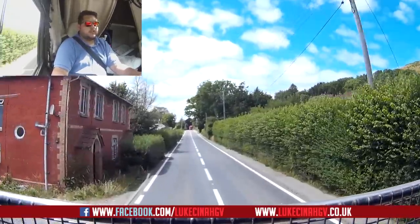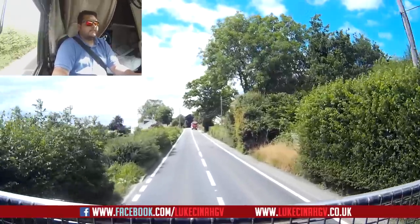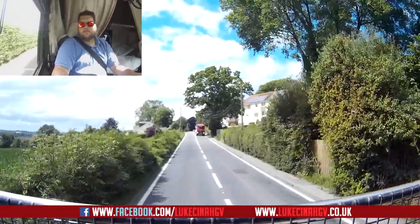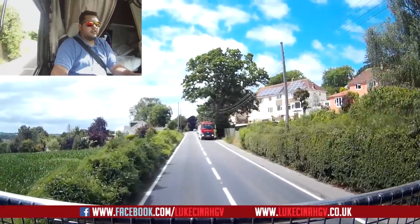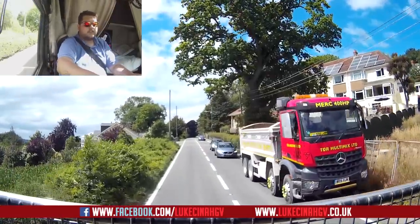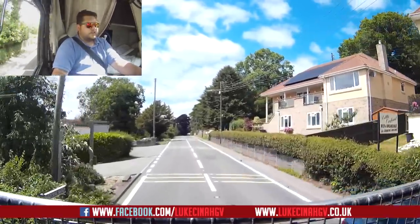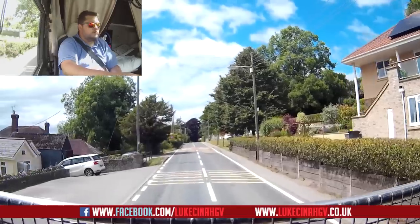Right, what's this lorry driver gonna do? Is he gonna slow down? He's coming at speed. I'm right up against the bushes. I can't go any more to the left. And now there's a road sign there, so I've got to get out quickly before I hit the road sign. Oh, that's close.